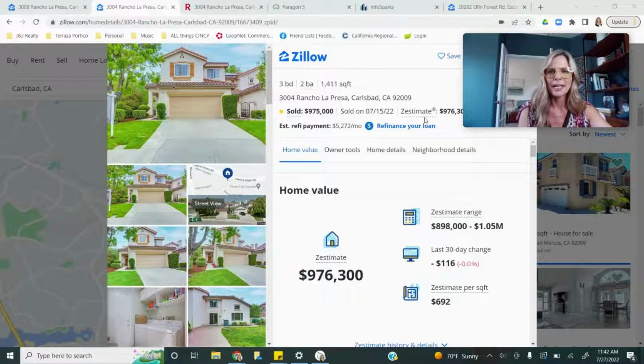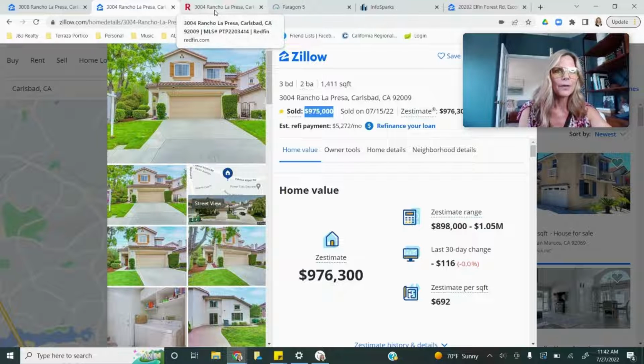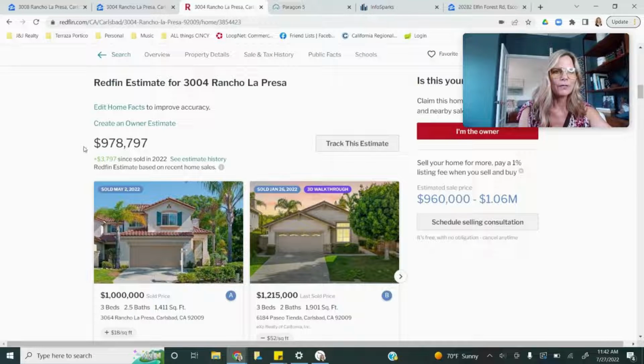I'm picking a property that we just sold. And so Zillow actually has some really good data because we just sold it. We sold it for $975,000. They're giving it an estimate of $976,000. But they won't always have a lot of details on these properties. Redfin is giving it $978,000. And so those are fairly close. And then they do a range from 960 to 1.06 million. That doesn't tell you very much.